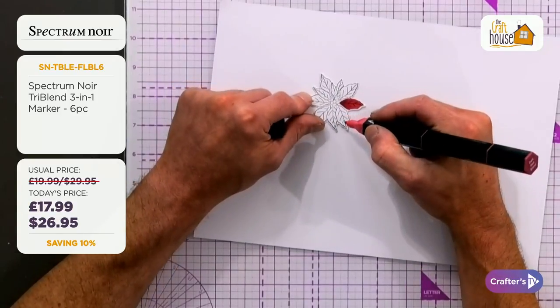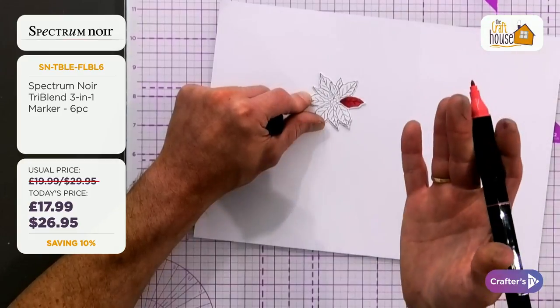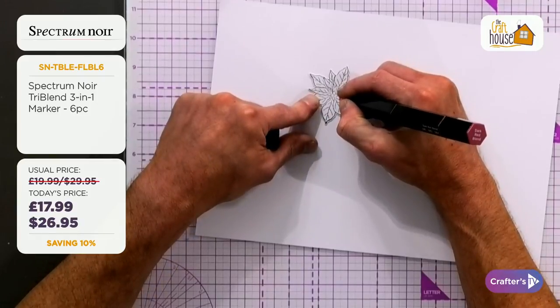Now I'm going to move on to the next one just now, because what you'll find, just a few moments or so, you just need to let that alcohol evaporate, and then that's when you'll see the blending really come into its own.